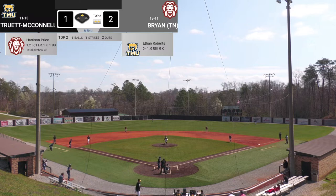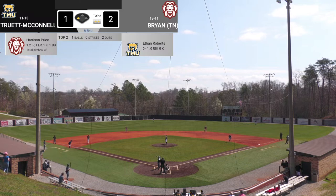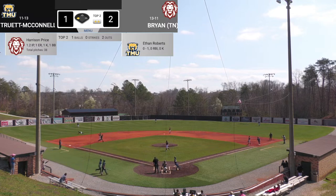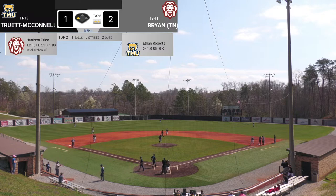Price gets the sign. Here's the pitch. Fastball in there. It's going to be called a ball. Looked a little low. Two outs here in the top of the second. Score 2-1. Price with the pitch. It's going to be a chopper. It's going to make it through the infield, past a ranging Lofton, into diving Morton. And that's going to tie the ball game up 2-2 on a little seeing-eye single there.